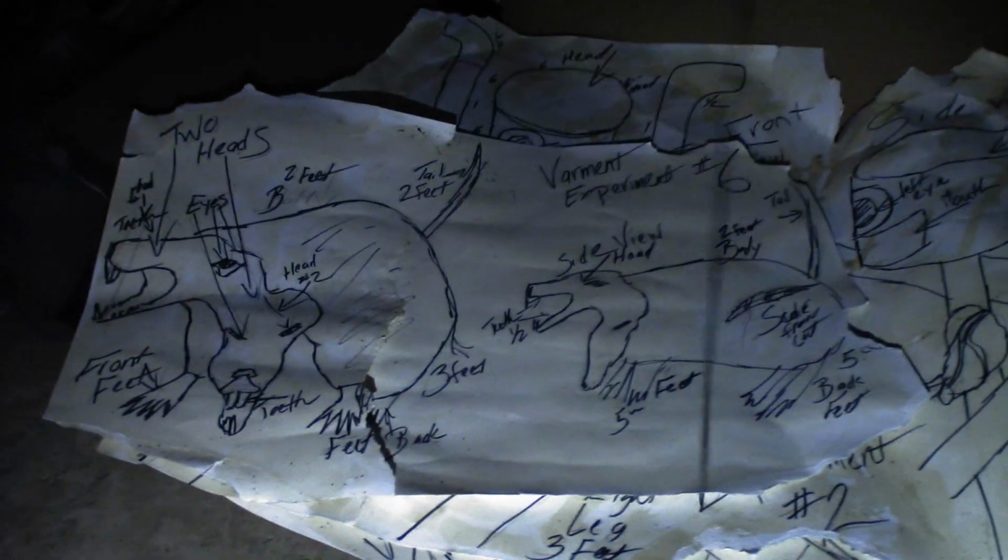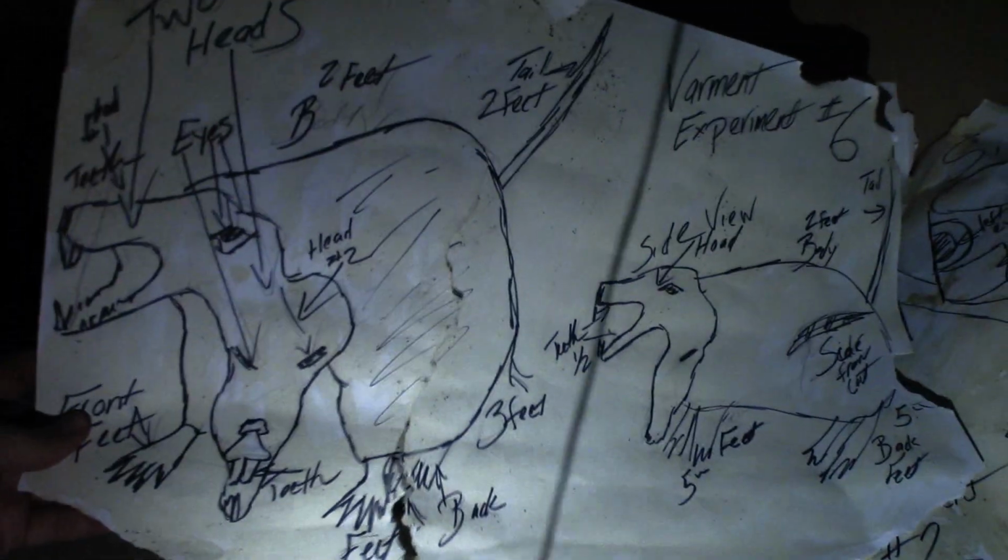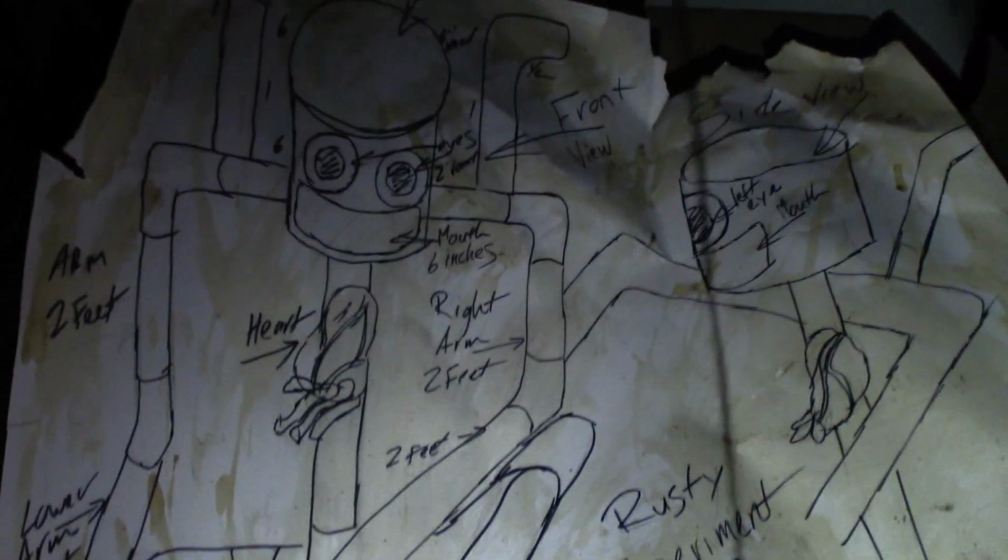So here's the diagrams my mom made today. So we have sewer varmint right here, ripped up and aged, and then Rusty. This is probably my favorite diagram made so far. It's a cool one. So you got Rusty, you got his heart, all that, and then of course sewer varmint. These will be hung up tomorrow, along with the Nightcrawler one, because I didn't hang that one yet.